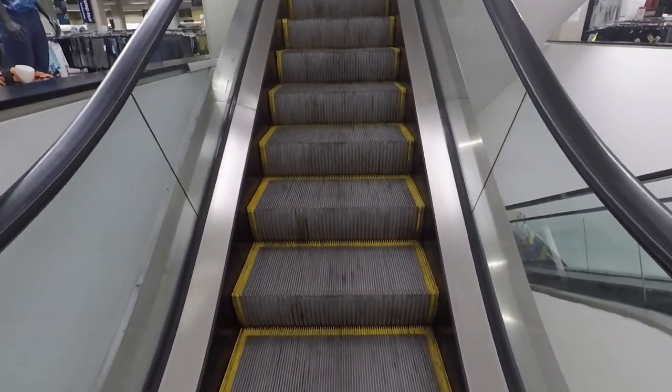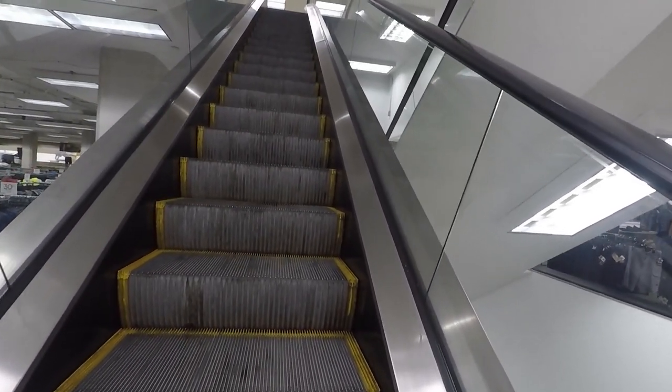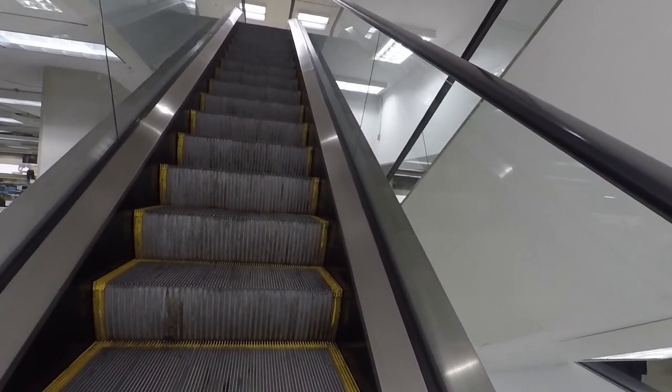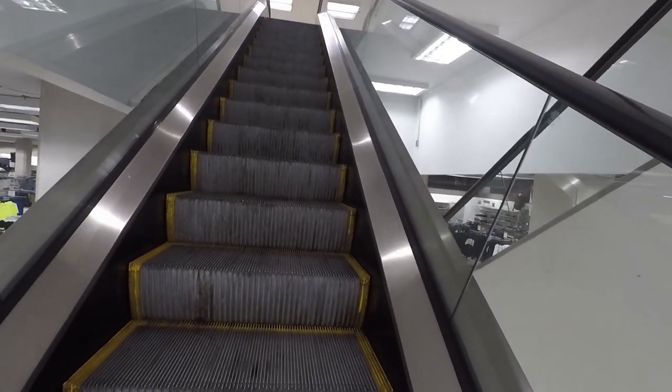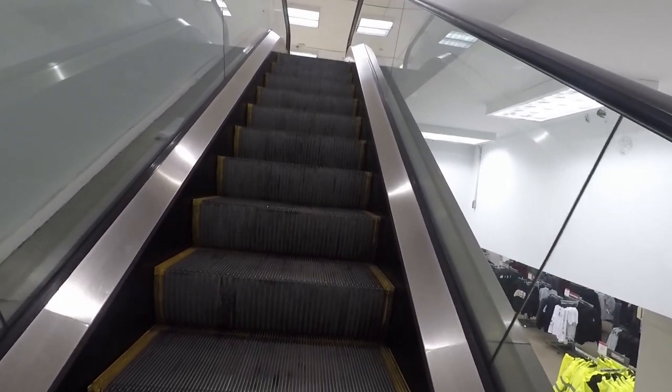Now we are heading upstairs. The escalators were in pretty decent condition, but like I said before, it doesn't matter now.